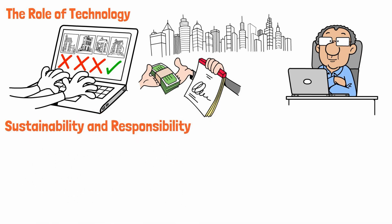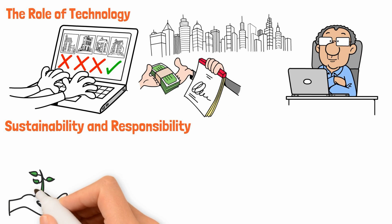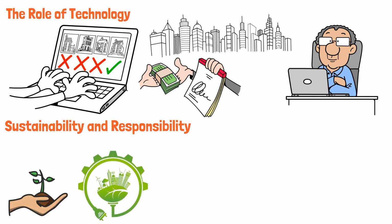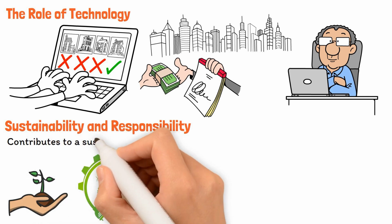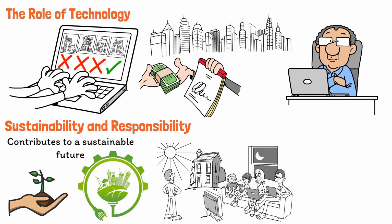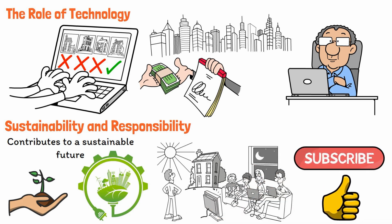Sustainability and responsibility. Consider the environmental impact of your properties. Investing in energy-efficient upgrades not only reduces costs, but also contributes to a sustainable future. Responsible investing is becoming increasingly important to tenants and the community.